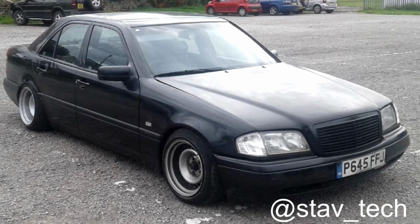And then I was going through the Google machine, and I spotted some guy in the UK that had a W202 with some amazing wide 15-inch wheels on it. And I was like, what in the world is that? That is the look that I want.